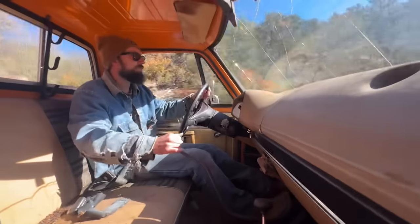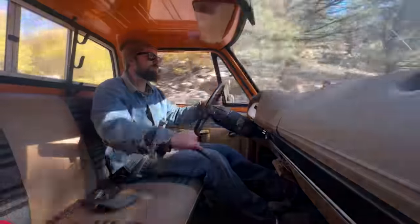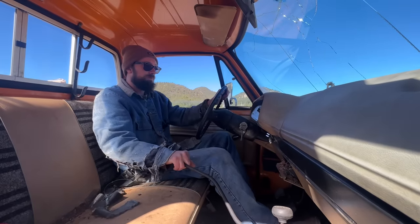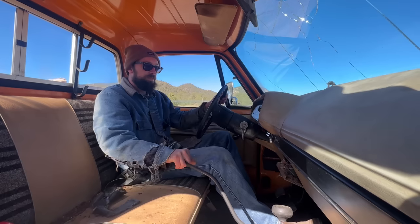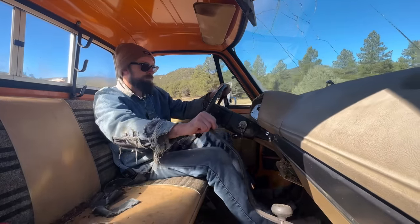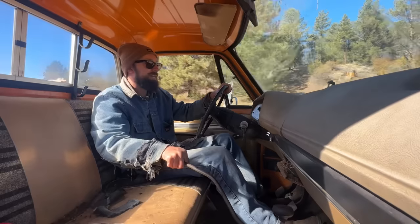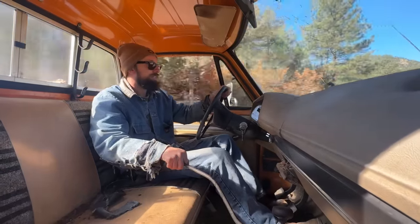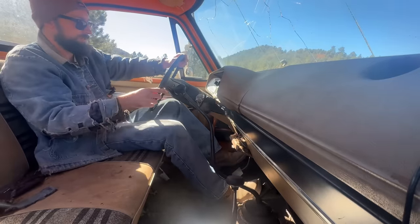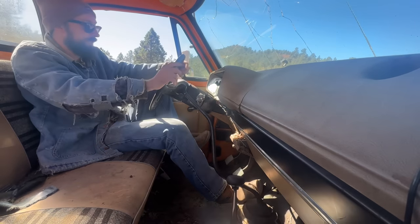Right now we're going down the mountain, so I can't really test the transmission. Oopsies. If you can't find them, grind them. That ain't good. I'm in fourth gear, I'm hitting the gas, and it feels like a slushy automatic. I think that clutch is slipping. I mean, it's gone. When I put it in first and I let off the clutch, I mean, we're not going anywhere. Oh man, that ain't good.